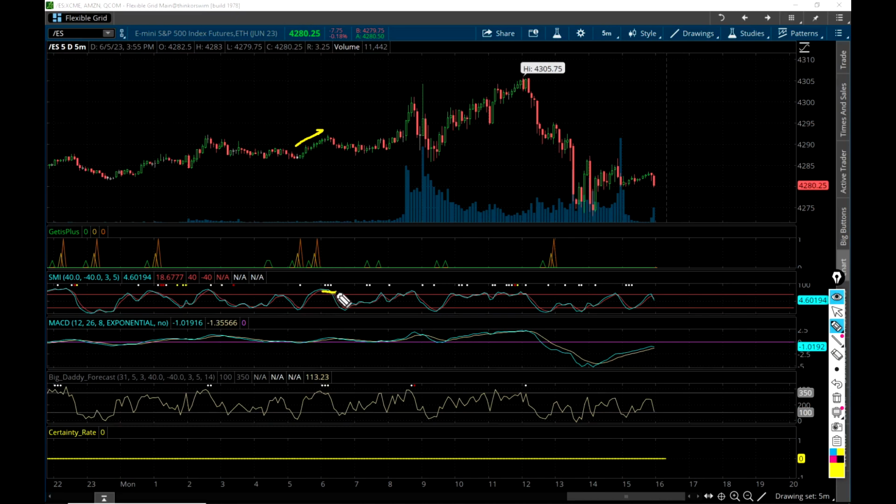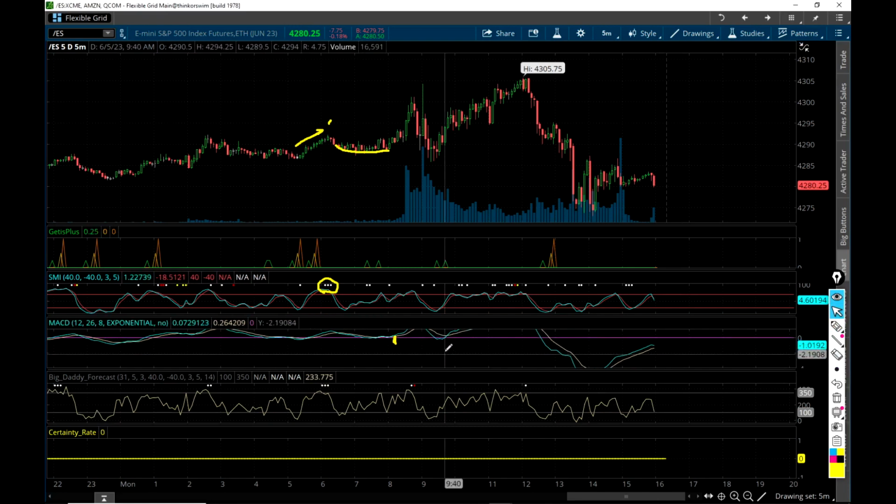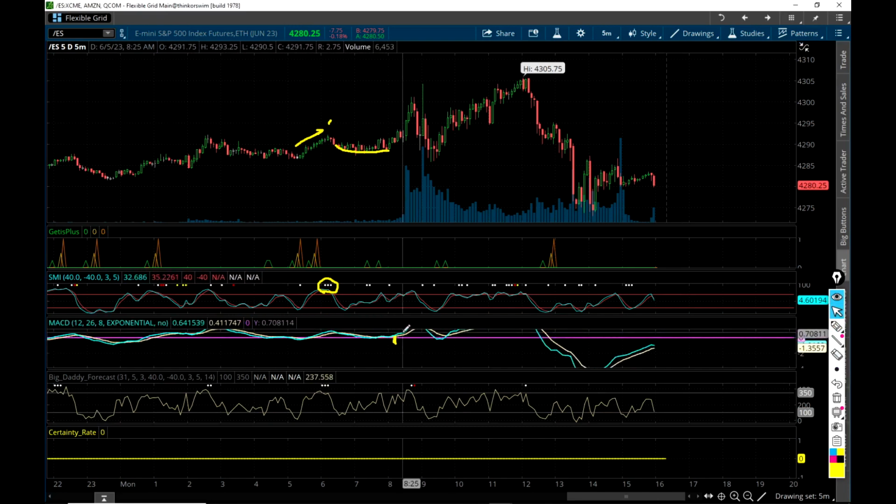As it peaked up here and you got some divergence warnings up at the top, just get out of the position, let it kind of run its course, right? And I think as soon as I saw this MACD right in this area starting to get positive again, spread that out a little bit. See how it started getting positive right there? Just starts getting positive.